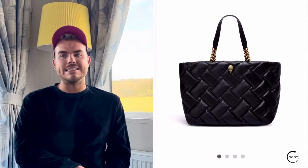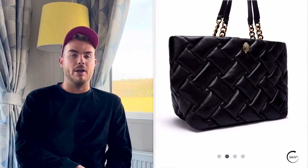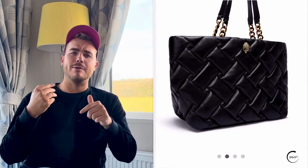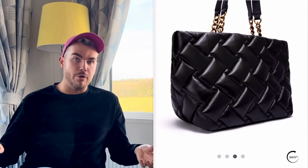Now another shopper, and I spoke about the Longchamp Roseau Essential Shopper in that video. Here's one from Kurt Geiger that might be worth considering if you'd like a leather shopper. And this is the Kensington Soft Shopper. It's £189. I think this is great. It could be a great work bag. Flip it round, it's quite understated. Flip it round the other way, you've got the eagle emblem, which for those who know Kurt Geiger will know that's their logo. I think this is a great item.